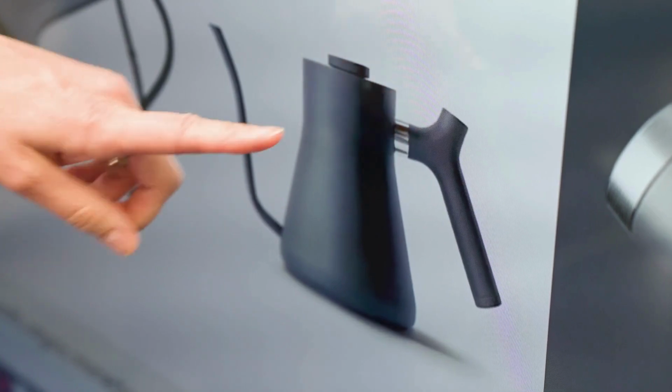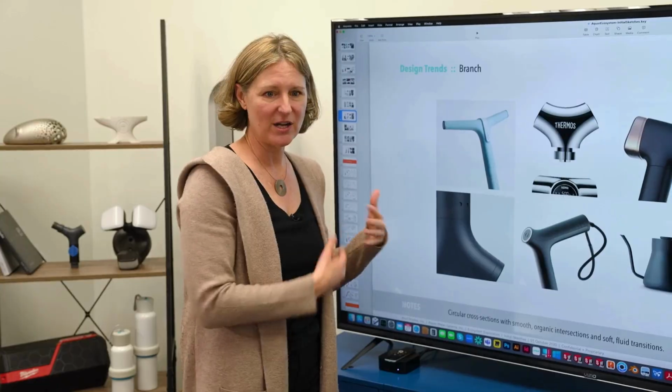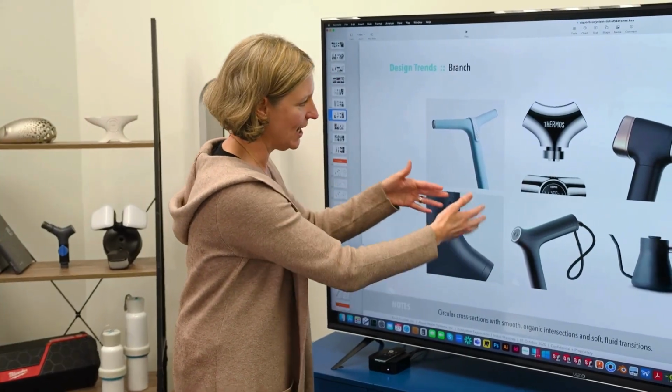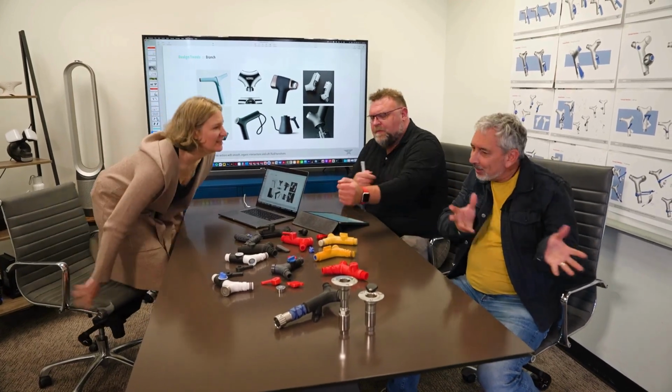And so while this is a kettle with a handle, this is a scooter, this is a walking cane. I mean, I really want to grab that handle. Exactly. They all have a very similar approach to how they're designing the different products. So that's interesting. You went outside of the plumbing tap world. Yes, for inspiration. Absolutely.